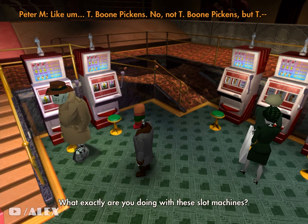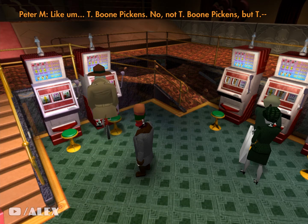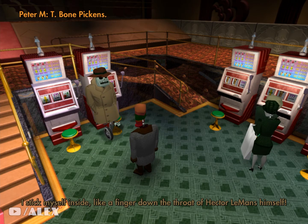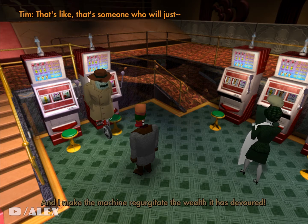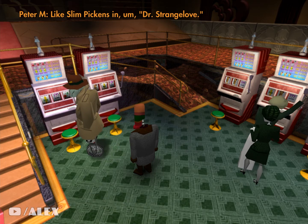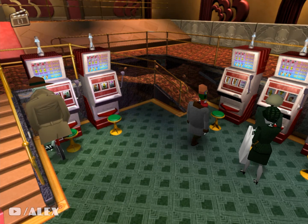Like T. Boone Pickens. No, not T. Boone Pickens, but T-Bone Pickens. That's some of the most slim visually... Pickens. There we go. Now, oh, exactly. Like Slim Pickens in Doctor Strangelove.